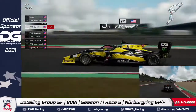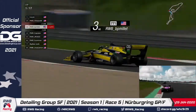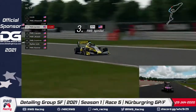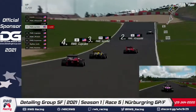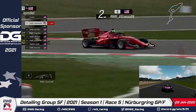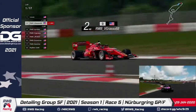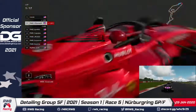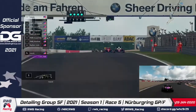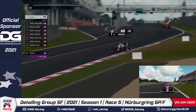So looking at the back of the field, it looks like everything is going okay so far. We'll get a look up there. Looks like Joey Canola goes a little bit wide in that corner over there. So coming through the corner, NX comes through, Vinny Grasso with BP Millet and our champion in tow. All right, and coming across the line, that's going to set NX as our first driver across the line. And this race, folks, is officially good to go.